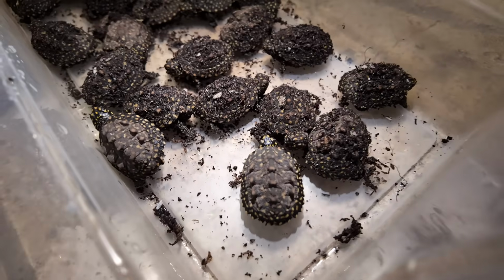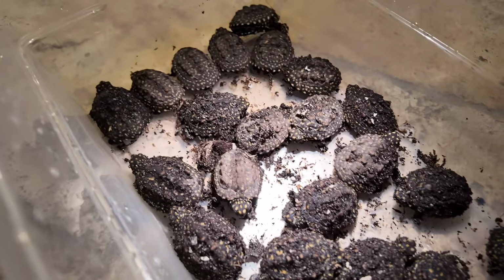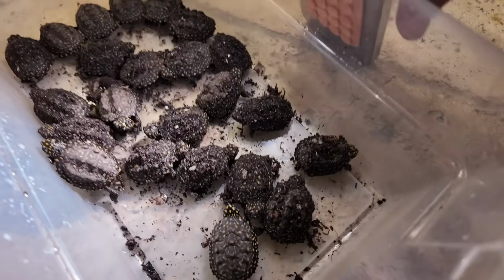1 minute, 37 seconds later. So including the ones we found outside, we have 24 beautiful Indian spotted turtles. So right now, again, these guys are super dark and black in color. So we're just gonna put the light on them just like this.